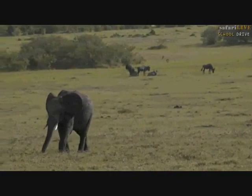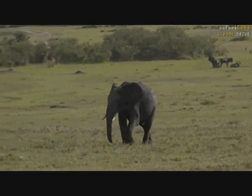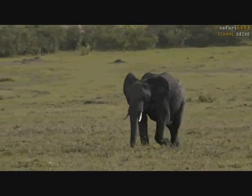Now, our elephant is not too playful. It didn't chase the wildebeest, but it sounds like Taylor's got some who are full of joy.